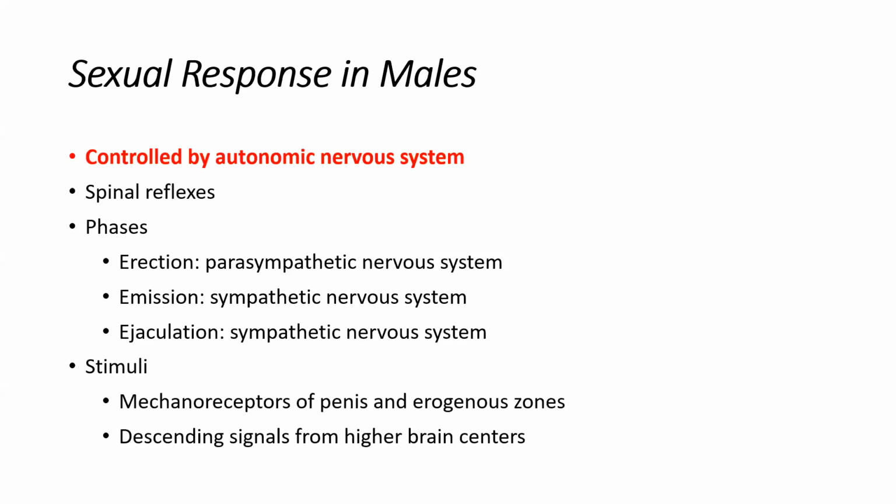The erection process is controlled by the parasympathetic nervous system. That's part of the arousal or the initial stimuli for ejaculation. The emission process is where we switch over to the sympathetic nervous system. And emission is really the movement of spermatozoa from the vas deferens into the urethra itself. So the urethra is a part of the tract that leads out to the opening of the penis.